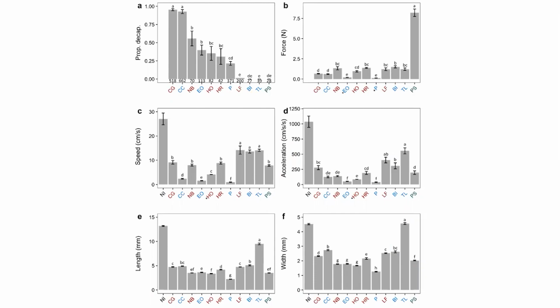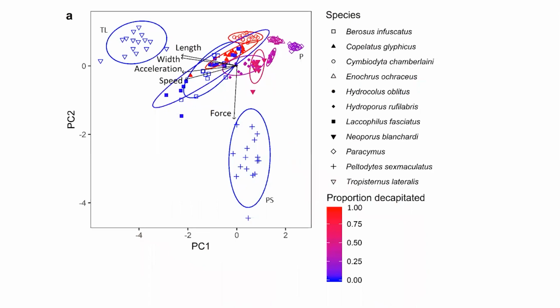And so don't worry about all these individual graphs. These are all those five traits. You see a huge amount of variation in each of them across all these different species. But when we combine them all into a principal components analysis, if you don't know what this is, it's sort of taking all those five different variables and seeing how they lay out in different states, and looking at what traits contribute to different axes here.